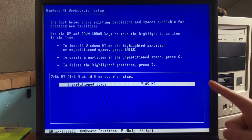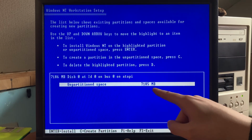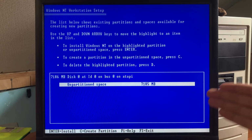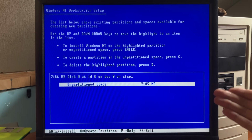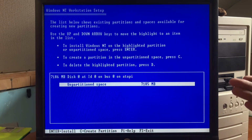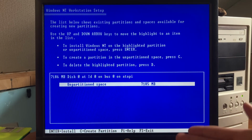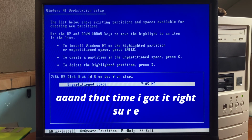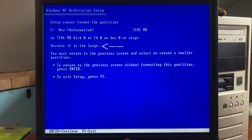So, despite the fact that this is a 7.2 gigabyte drive, Windows NT 4.0 works very strangely in how it makes Windows NT partitions. Nowadays, you might know that if you want to make a Windows NT drive or format something as NTFS, it can be whatever size you want. But we can't do that here, because the way Windows NT 4.0 does it is it first makes a FAT16 partition, and then converts it into an NTFS partition, which means if we select the full 8 gigabytes, it'll complain about it being too big.